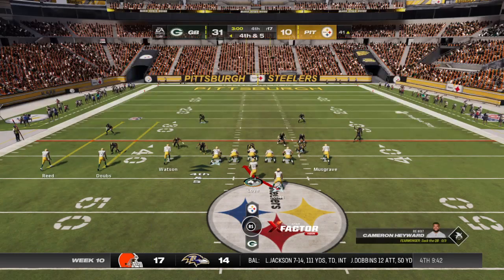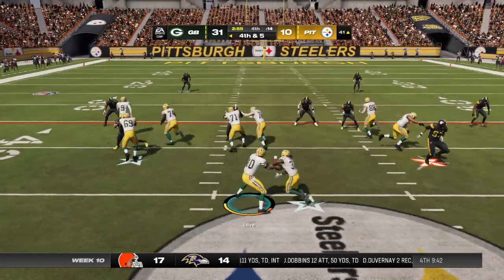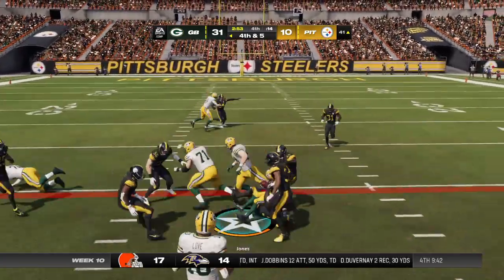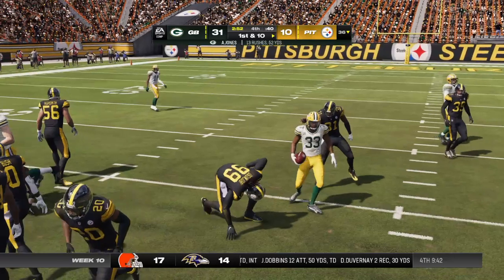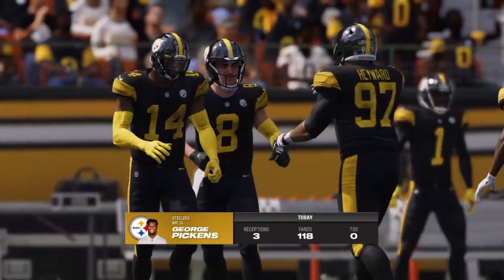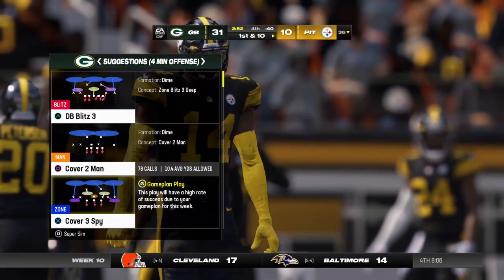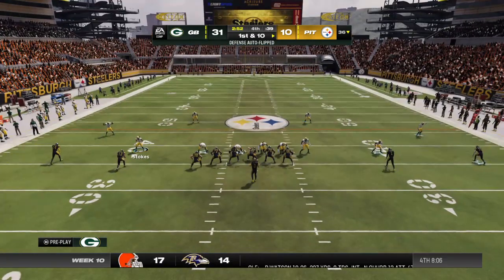They'll take a chance on fourth down. They'll run it with Jones. And boy, is he close. Did he get there? No, they're going to say he's short of the line to gain. The Packers unable to pick up the first. And this Steeler defense able to come up with a stop.